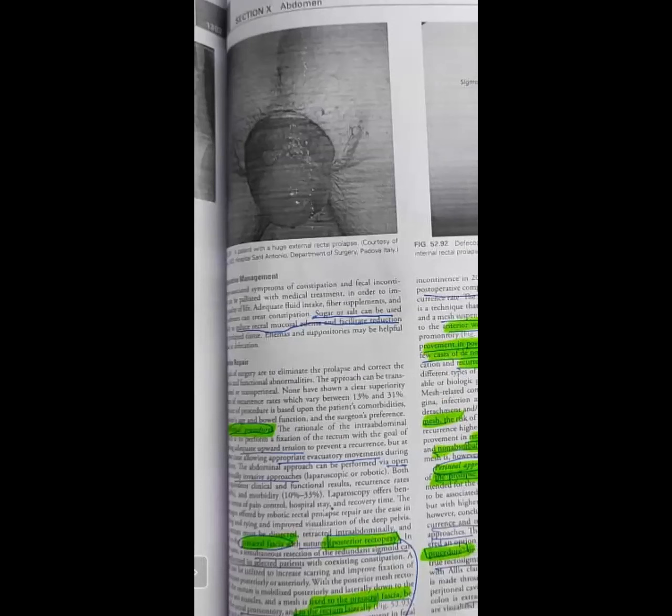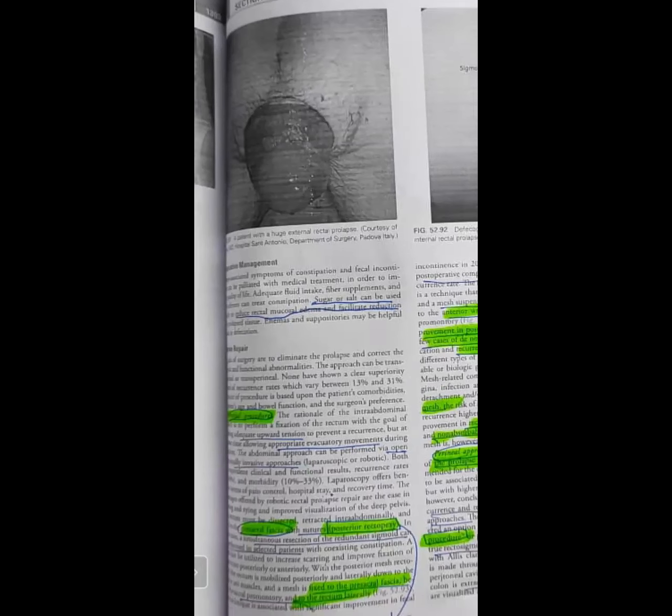So regarding the non-operative management of rectal prolapse, medical treatment is just for palliation only. We know all those things. Sugar or salt can be used to reduce the mucosal edema and facilitate reduction. So operative repair. Coming to operative, abdominal and perineal, two approaches are there.